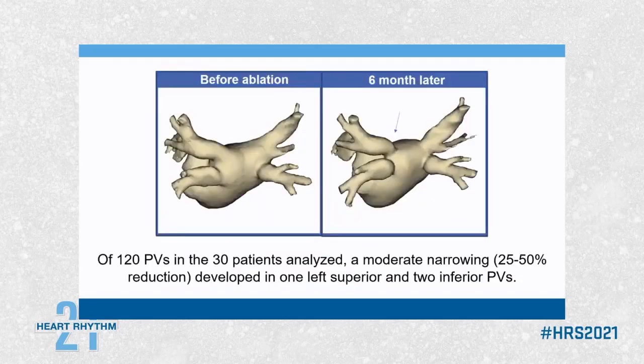All patients underwent a follow-up CT to confirm the remote PV stenosis. None of the patients had more than a 50% severe stenosis. We assume that the larger balloon size allowed for a more proximal ablation. This is a typical example of a moderate stenosis of a left superior PV, showing a 25% narrowing of the PV diameter from 16 mm to 12 mm. The patient has been asymptomatic. In addition, there were no esophagus-related complications.